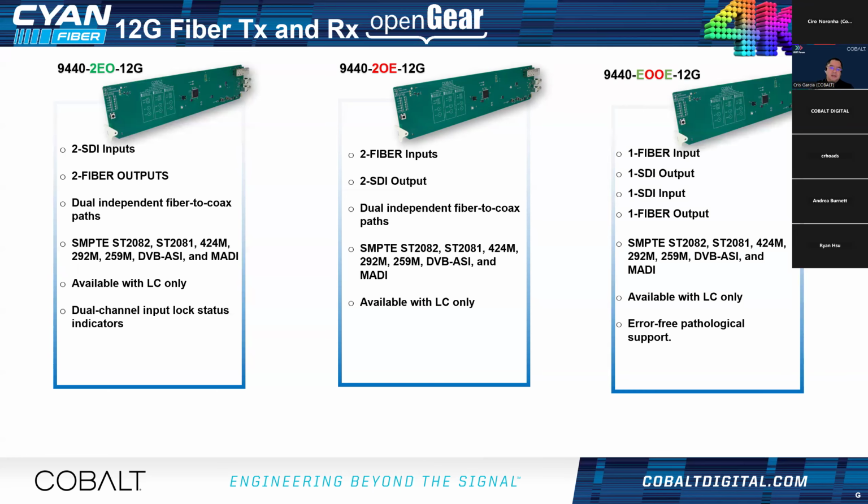And then this is the transceiver option of these 2 cards. So again, as I said, you have the option to have a fiber input or an SDI input, and then you can switch back and forth depending on what the application is. The formats supported with these 3 cards are from SD all the way to 12G. And as I said, they have a ton of flexibility. Next.